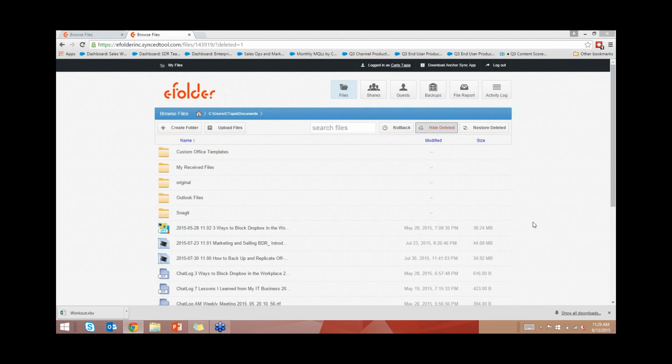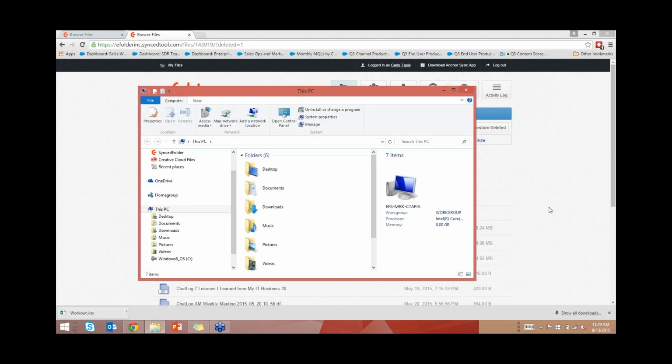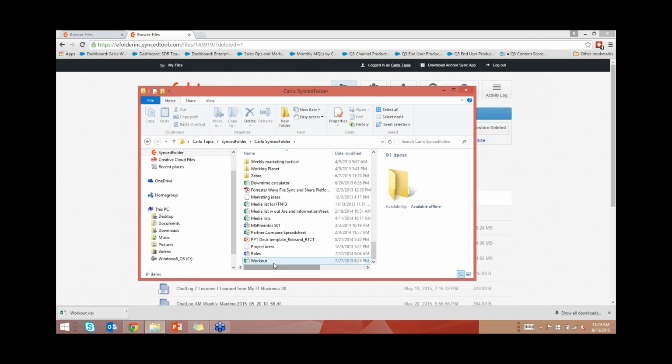Really quickly, Marlon's also asking, what happens when two people try to edit the same file? So I want to demonstrate a feature that we have called file locking. The way file locking works is that anytime a file is open, if somebody else has access to that file, when they go to access it, they'll be prompted that the file is under use. So this is a feature that we call file locking.